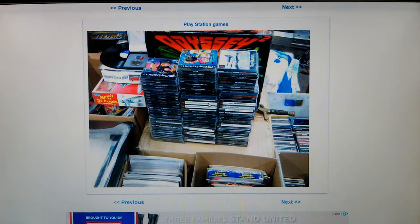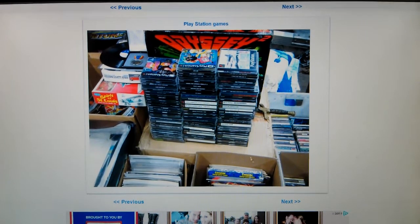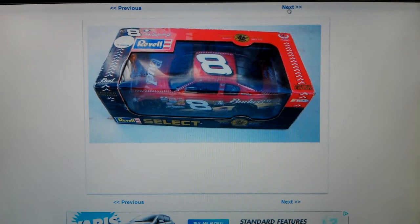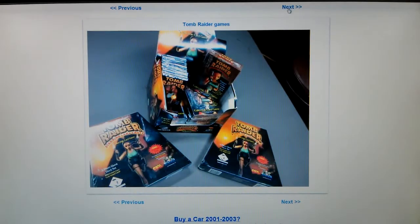Here's some stacks of PlayStation games. I can't really read them, even zooming in myself, but quite a few games. 10, 20, 30, probably 80 games here, and probably only cost somebody, I think, only around maybe 150. I can't recall. But some Star Wars figures and stuff, Tomb Raider trading card game stuff, I guess.